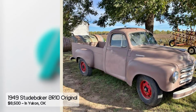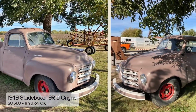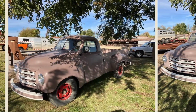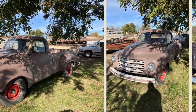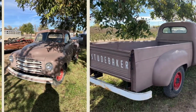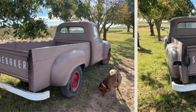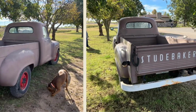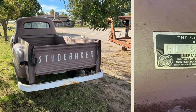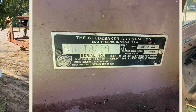Introducing the 1949 Studebaker R10, a remarkable all-original 3/4-ton truck. This classic, with a brown exterior and interior, features a column-shift manual transmission and a flathead 6-cylinder engine. The vehicle is in running and driving condition, making it an excellent candidate for enthusiasts looking for a vintage truck with character. Located in Yukon, Oklahoma, this Studebaker combines functionality with historic charm, ready to join a collector's garage or hit the road for weekend drives.